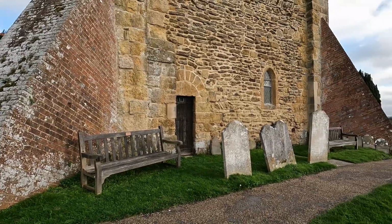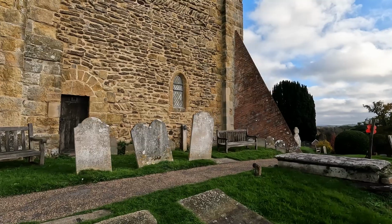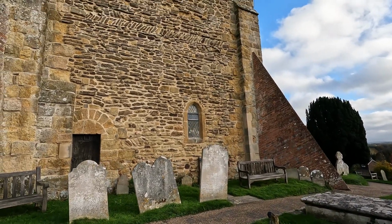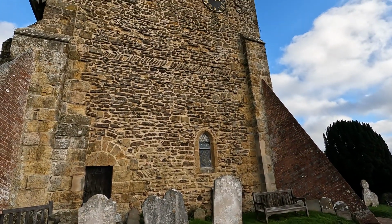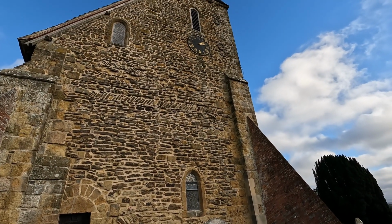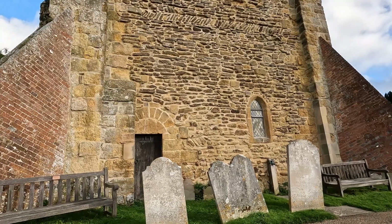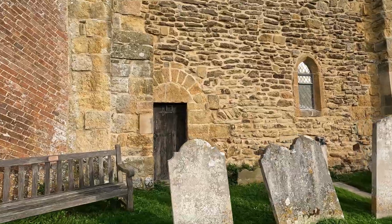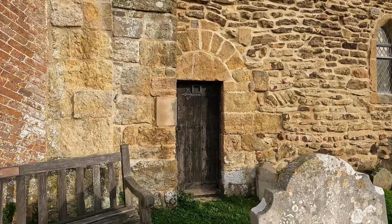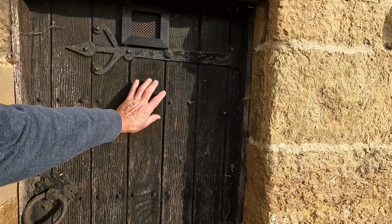So as I mentioned, this is the west end of the church, and we've got more herringbone stonework here. A rather faded clock, but the clock is working, and a lovely old door just here. Let me have a look at this. Let me have a wander up here. Just look at this. It's quite small, but there we go.